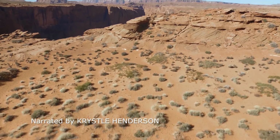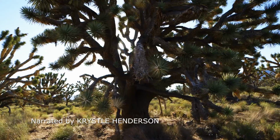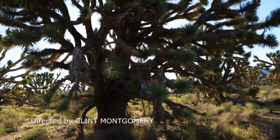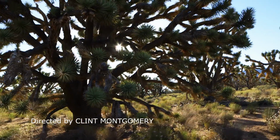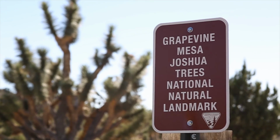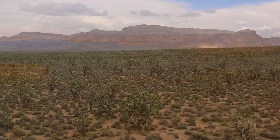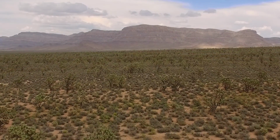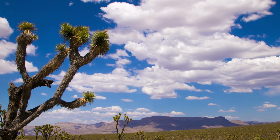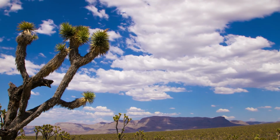Just west of the picturesque views of the Grand Canyon in northwestern Arizona's Mojave Desert, there lies a little-known Joshua Tree forest, which is the largest and densest of its kind. The forest blankets the area known as the Grapevine Mesa and is situated between Lake Mead on the west and the Grand Wash Cliffs on the east.